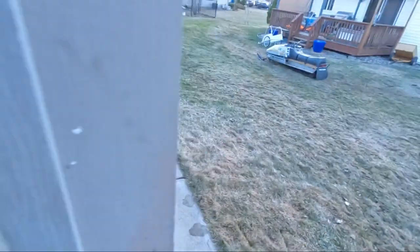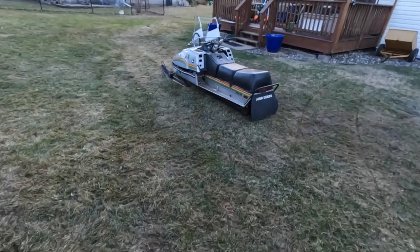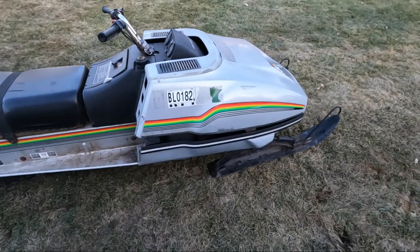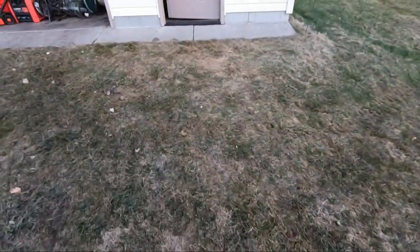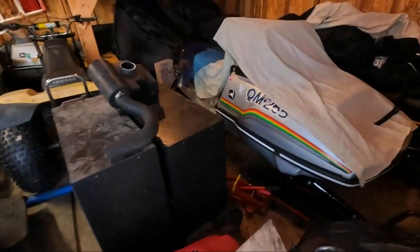And then this trail fire, I got to tear this one down for parts. I don't want to store it anymore. I got this one a couple years ago for free. I took the hood off this one and put it on my 440 because it had a really nice hood on it. That's this hood here. That hood.